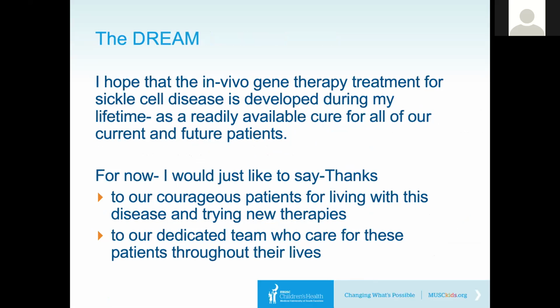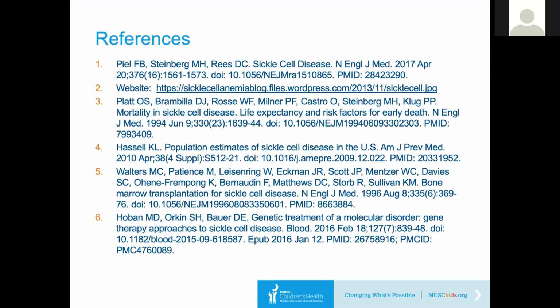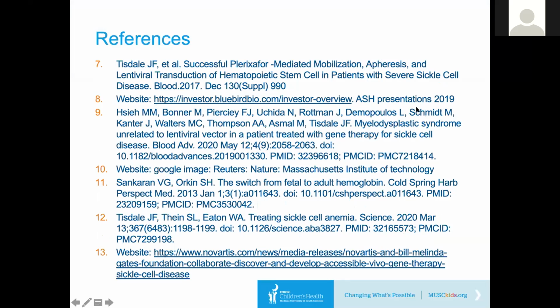And that's the dream. I hope that in vivo gene therapy treatments for sickle cell disease is developed during my lifetime as a readily available cure for all of our current and future patients. For now, I would just like to say thanks to our courageous patients for living with this disease and trying new therapies, and to our dedicated team who care for these patients throughout their lives. I would be happy to take any questions. Thank you for your attention.